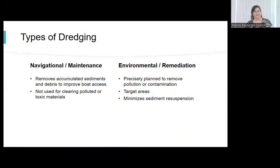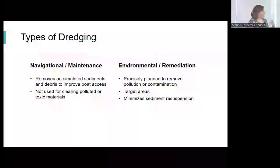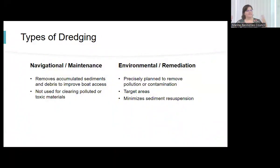Now, environmental and remediation dredging is much more specific. We have target areas of specific sediments we want to remove, and our dredge barges have specific instructions of how much and where to remove. It also needs to minimize resuspending the sediment into the water column, because as I said earlier, when we have that muck resuspended, that's like the perfect environment to have a harmful algal bloom start. And we don't want that when we're trying to help the lagoon. So we're minimizing sediment resuspension and collecting polluted and contaminated sediments off the bottom, not navigational. So Sykes Creek is environmental and remediation dredging.